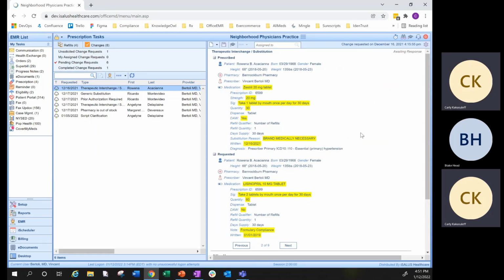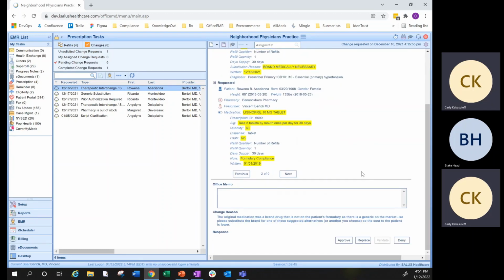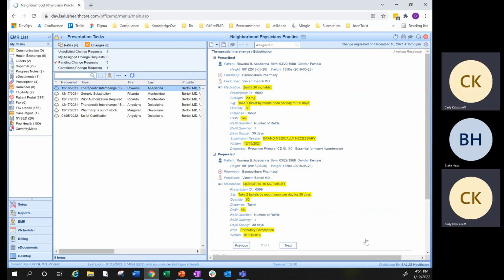Also similar to refill requests, if this change request was for a controlled substance medication, then again, the approve button would not be available. You would have to hit the replace button so that you can go through your 2-factor authentication and send off that prescription to the pharmacy. Again, if you are interested in taking advantage of the change request, then please contact support to enable that service level for your prescribers.